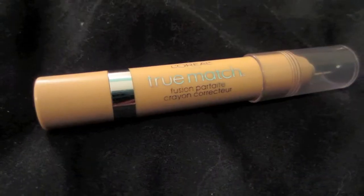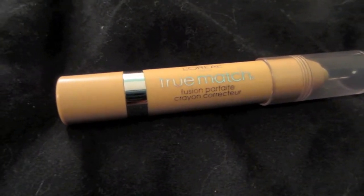As for face products, I don't know if I've shown you guys this product before, but it is the True Match Fusion Parfait Crayon Corrector. It's a concealer that I put under my eyes. Love it. Love it. Love it. This one is in Fair to Light Warm. So it's a little bit lighter than my skin tone, but that's what I like to use for my concealer.